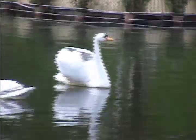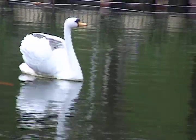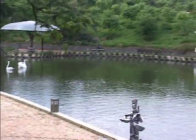Nice. Should have brought the duck here. Found a duck, I guess it got hit by a car. Just gave it some water a minute ago. Saw that.